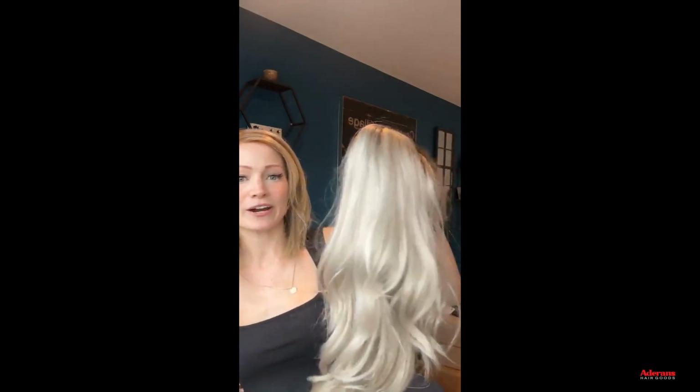This is one that I would wear to a formal occasion where I didn't want anything too flashy, but it still looks like a beautiful, nice, glamorous style. And this one, for me personally, I like to wear when I'm doing more of an alternative fashion look. I was wearing this at a music festival all weekend, and I loved the style. I get more compliments on this wig than any other wig in my collection.